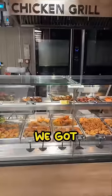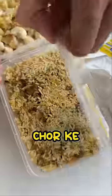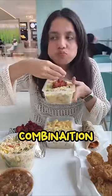Chicken section, we got the fried chicken. Super crispy, but KFC is better. Lots of veg main course and even more non-veg. Chalk picked biryani and chicken 65. I love this combination. 7 out of 10.